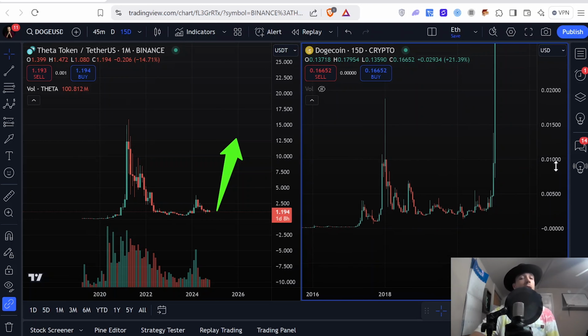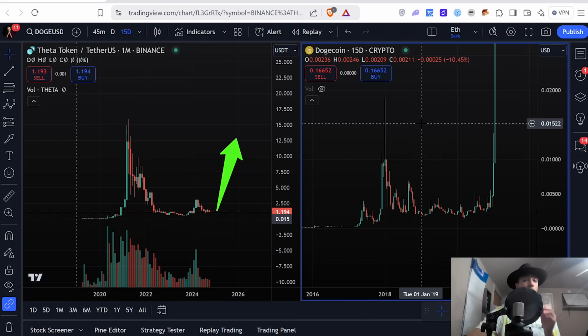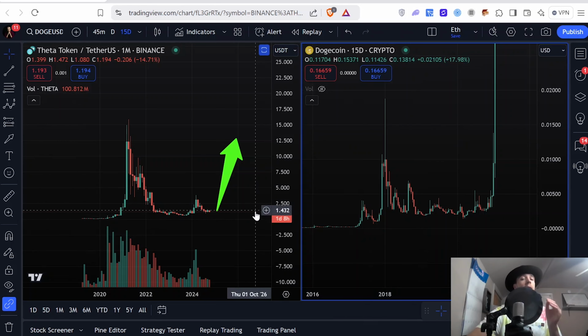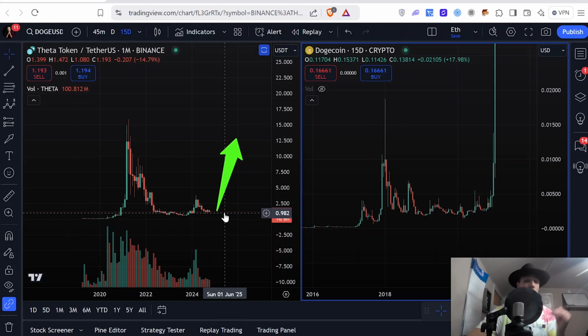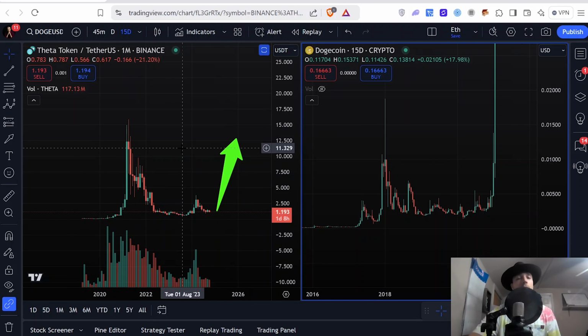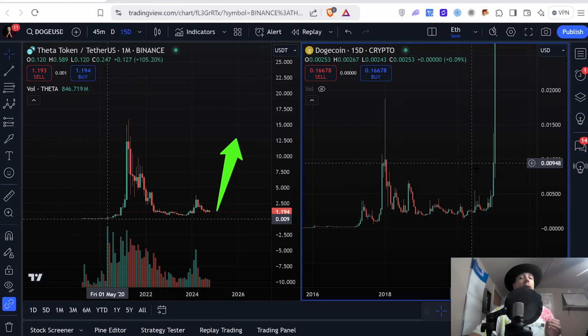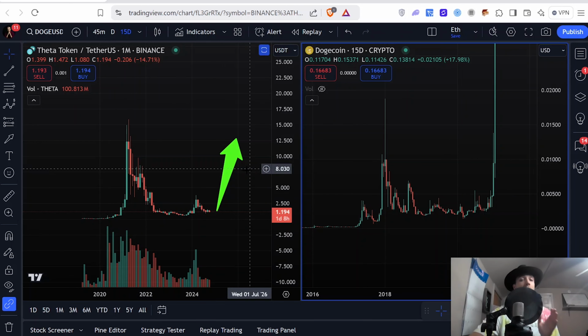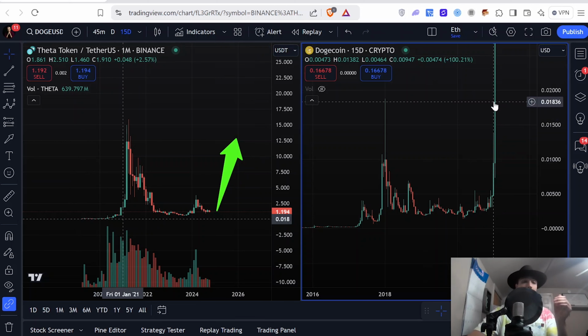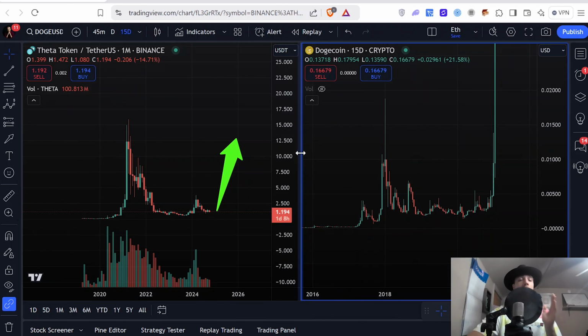So that's what I do think is coming here with Theta. I think we will see this on Theta, and I think we're going to be a lot higher than the old all-time high. So down here at $1 is basically a steal for Theta. Watch for something like that in the bigger time frame. Watch for big green candles coming soon. That could all happen this year. Maybe not breaking above the old all-time high, but the beginning of this green candle starting could happen this year. And then I do think by next year, we will be breaking above the old all-time high and really going parabolic here with Theta.